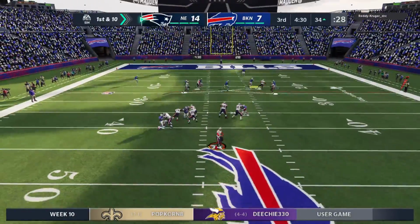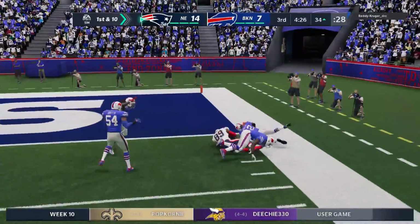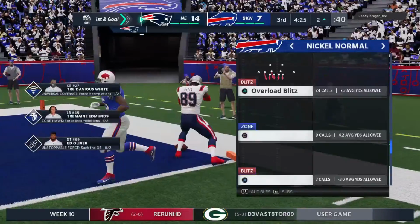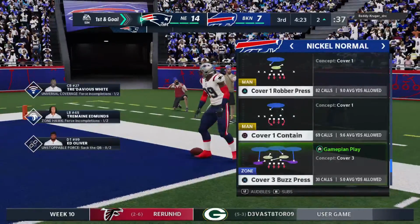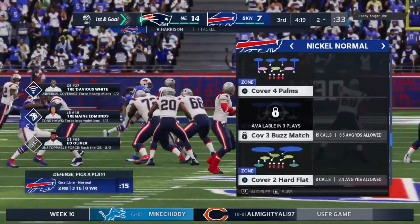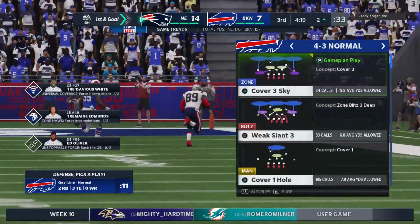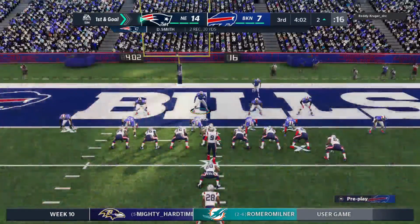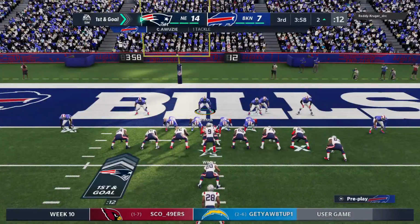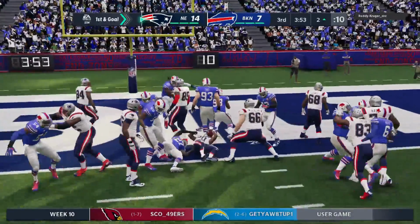On 1st and 10, Wilcox, looking for his tight end on the corner. It's complete. And they are able to stop him, but he does take it all the way to the 2. A gain of 32 that time. And they've got 3 tight ends here on 1st and goal to add some extra mass. They'll try to run this one in.